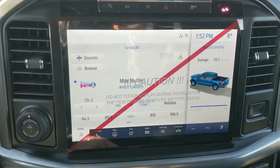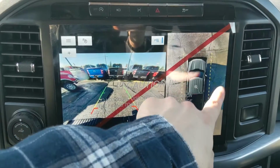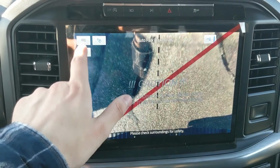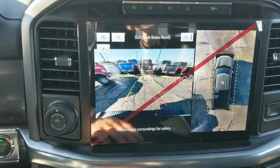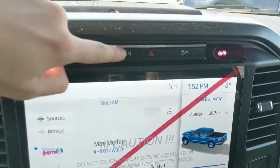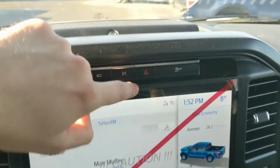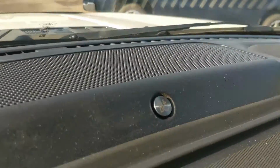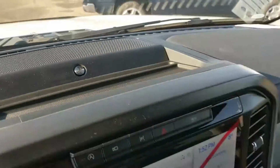Then shifting into reverse, you do have a backup camera with a full 360 view, so you can see all around your truck, with dynamic hitch view, so you can zoom in and have an easier time hooking up a trailer. Above that, you have your auto start stop shut off, camera view again, your park assist or active park assist, hazards, and your traction control shut off. You do have a premium B&O sound system, so your audio is going to sound pretty decent.